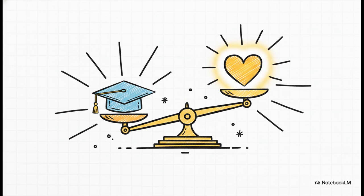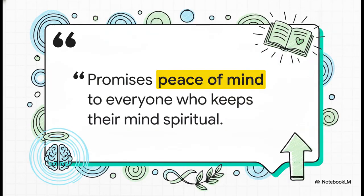The lesson emphasizes that if your amazing communication skills are used to deceive people or tear them down, well, your education just became a weapon rather than a tool for good. To back this up, the source text highlights a passage from Romans 8:6-7, pointing out that peace of mind comes to those who keep their mind spiritual. The curriculum uses this specific verse to show that when education and character work hand in hand to truthfully help and inform others, they create harmony. It frames this whole concept as a way to gain profound peace of mind, basically aiming your heart in the exact right direction alongside your academic growth.